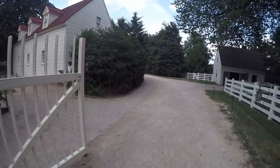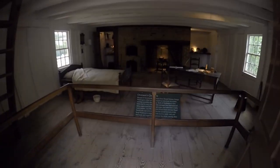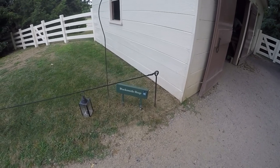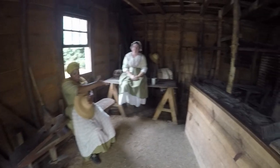So I guess this is one of the main entrances, since we really came from the water, so we came from the back. And then this is the overseer's quarter, so I guess where the management of the whole property used to live. So this is the blacksmith shop. Here they do all the metal work, like the horseshoes and nails. Farm equipment, huh? Things that you see there on that table. Right, wow. Plows, hoes, knives, axes. Hello, welcome to the blacksmith shop.